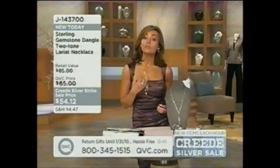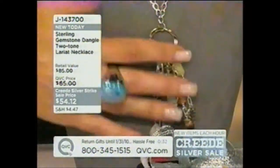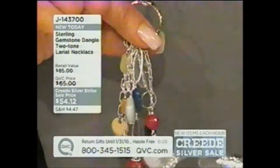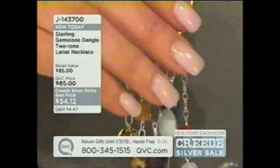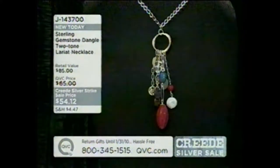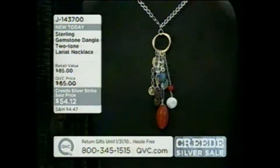If you already have maybe some great chains, get something that's going to be a little bit different. Get something with color. Get something that has that kind of layered charm look that you're looking at in this one. Get something that's going to be fun and it's going to be different. That's exactly what you're looking at with that piece. The two-tone lariat necklace, J143700. That one is brand new today in our big 24-hour Creede Silver Strike sale. And of course, all those prices go away at the end of the day at midnight.